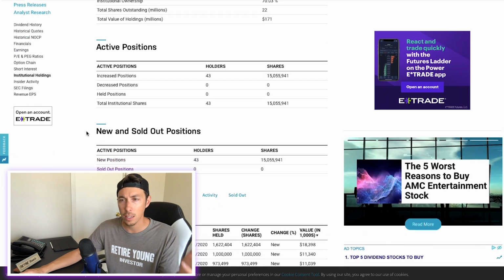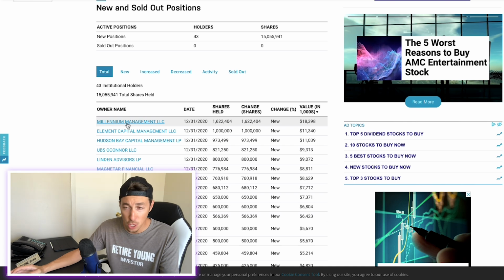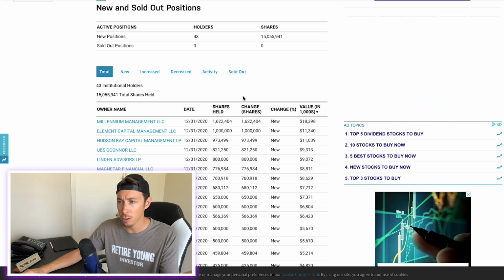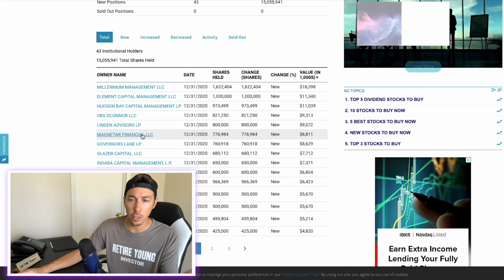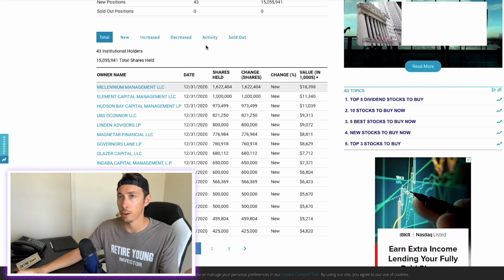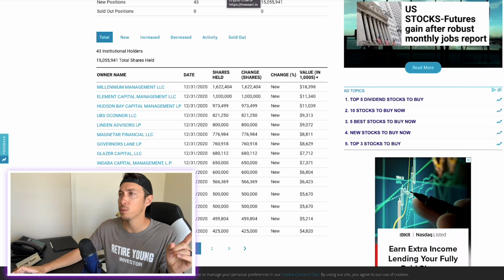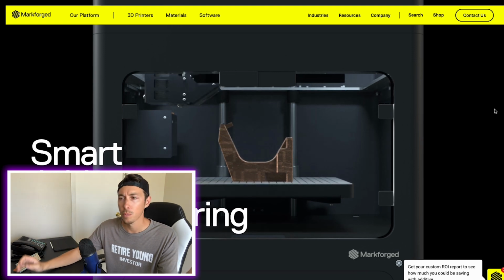Now, if we scroll down, we can see a list of all the institutions holding AONE. We have Millennium Management having the biggest position, 18 million in value. They have 1.6 million shares. New positions: Element, Next Hudson, UBS, all these other big hedge funds investing in AONE in the early days before they are even completely merged and under the new ticker. So when that happens, that's when I think liftoff is really going to happen, but we might have small pops in between.